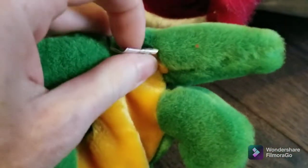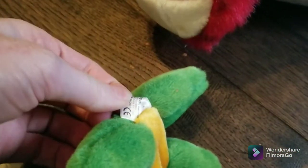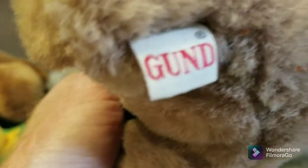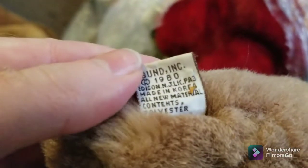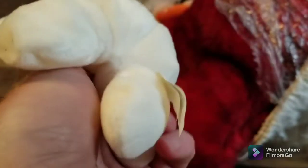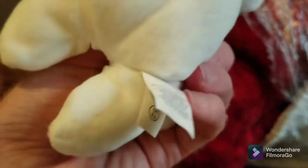This is a little alligator plush. Can't really get to the tag on it, but that one might be decent. This looks like some kind of dog. It's gunned. 1980. There's the Pillsbury Doughboy. I had at least 2 of him in here, so I will lot those 2 together. Maybe I can make my money back with those 2. It is from 1997.